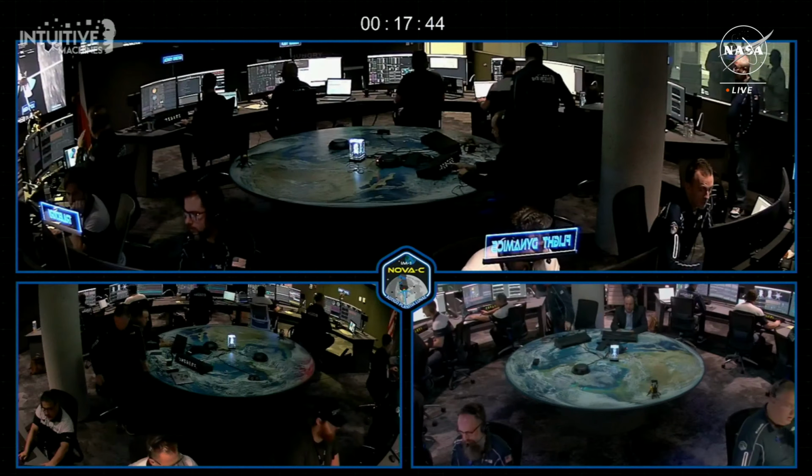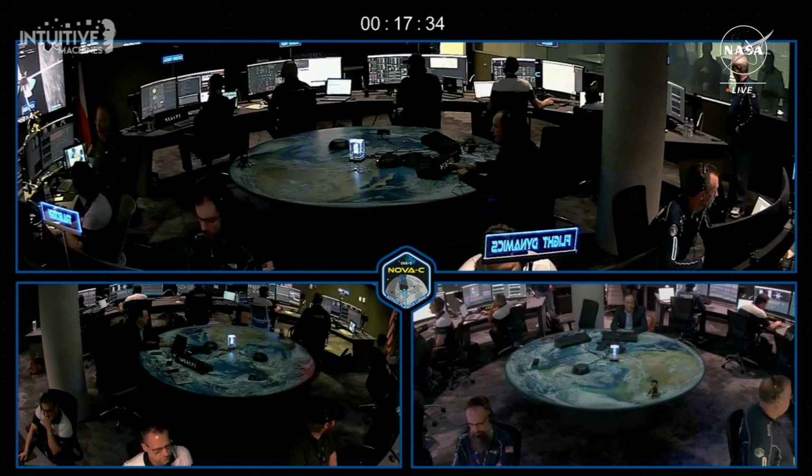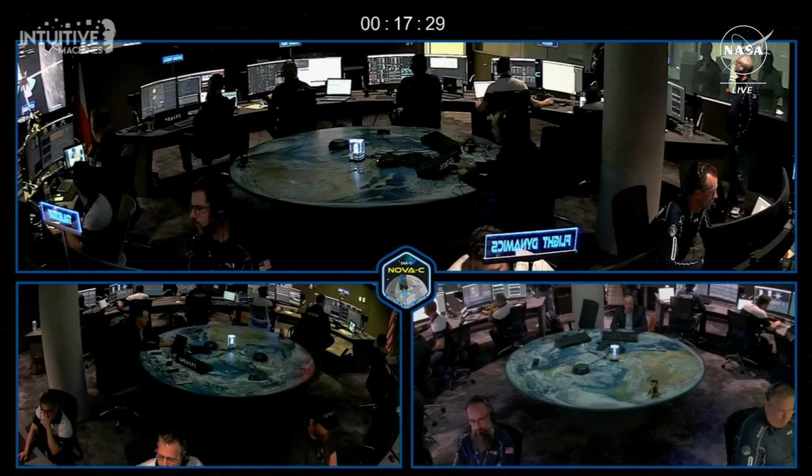We just heard from the flight controller about 5 minutes until TIG. Altitude of 10 kilometers, downrange 1,100 kilometers. TIG being time of ignition, so we're inside of 5 minutes. TIG minus 5 minutes. We are standing by for powered descent initiation.